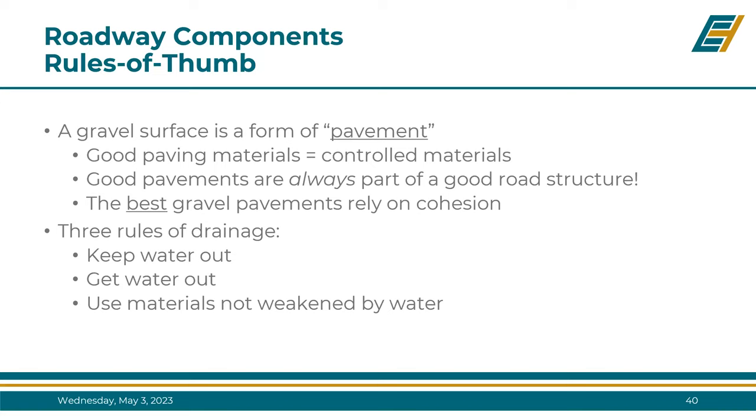And then again, the three rules of drainage: keep water out of our road, get water out of our road, allow those ditches to drain the water that's trapped under the road, and then use the best, strongest materials you can find that aren't weakened as much by water. But like I said, even the best materials can be weakened by water.